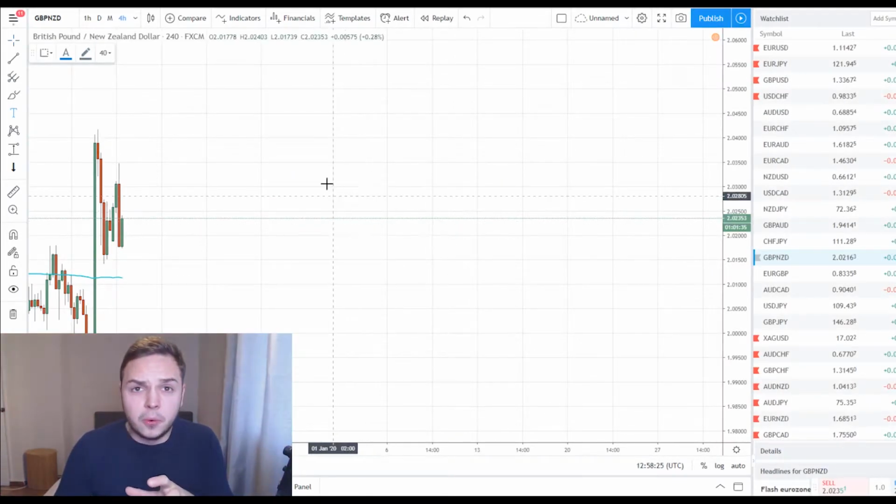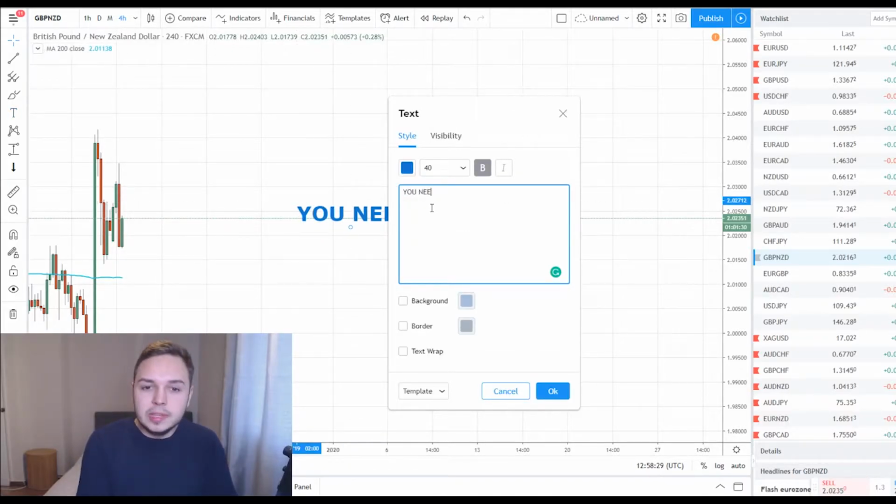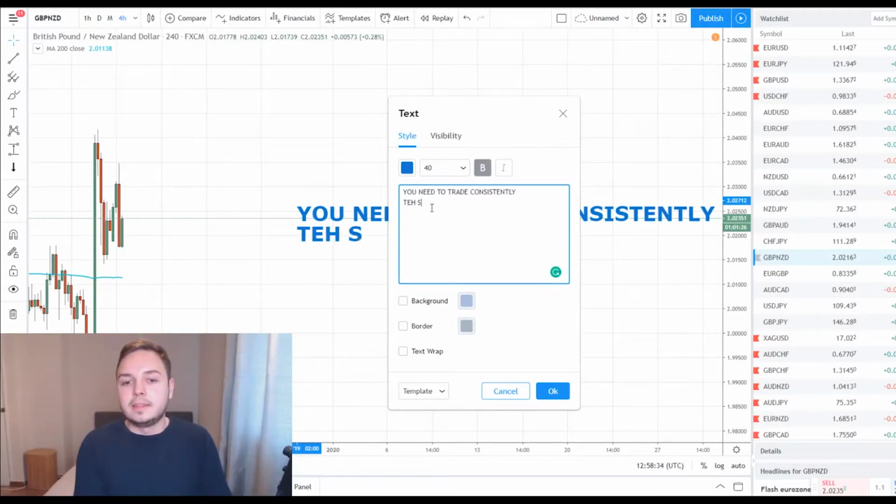Right, tip number 4, which I see most people get wrong every time. You need to trade consistently the same lot size.